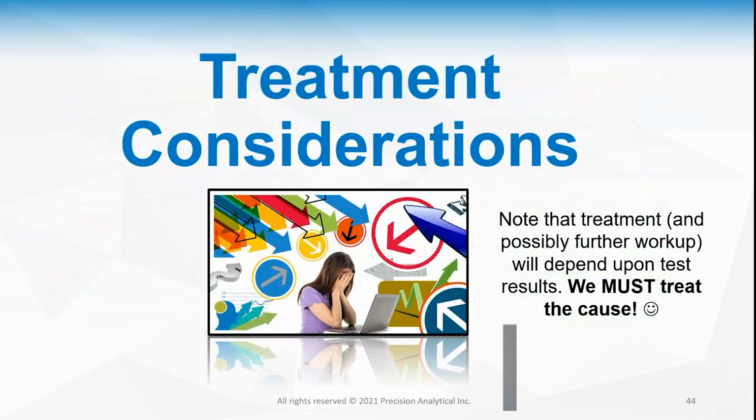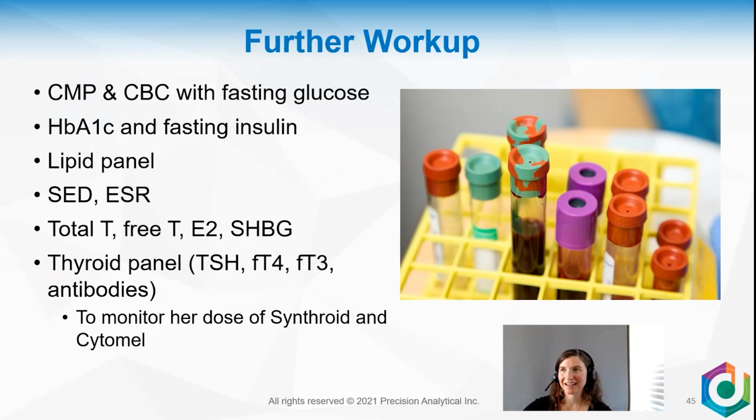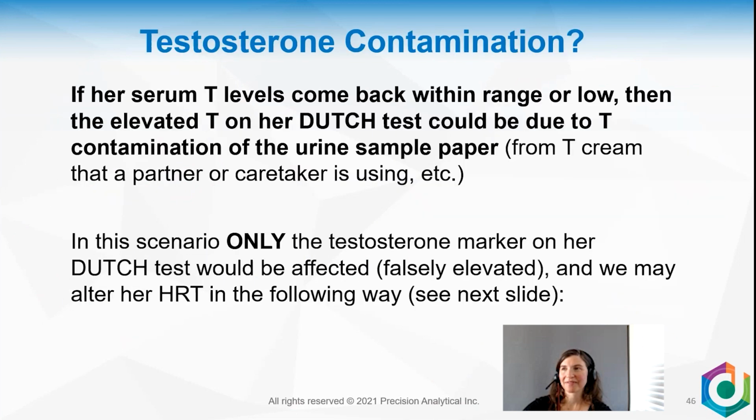All right, so let's talk about some treatment considerations. Of course, this is the further workup we're gonna do, which we already talked about. If her serum testosterone levels come back within range or even low, then the elevated testosterone on her Dutch test could be due to actual contamination of the urine sample. That goes back to where her partner put that testosterone cream on and then touched her urine sample paper and moved it out of the way. If that's the case, then the only marker on the Dutch test that's falsely elevated is the testosterone.